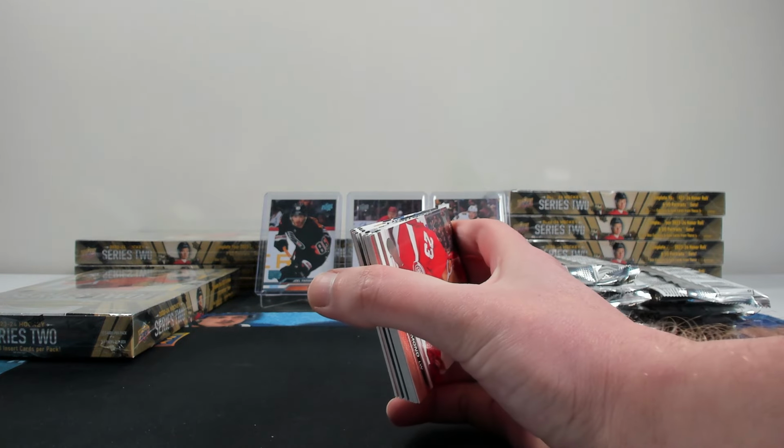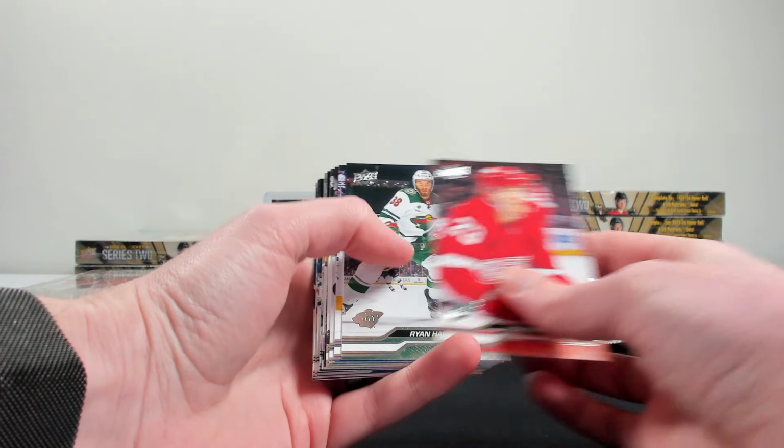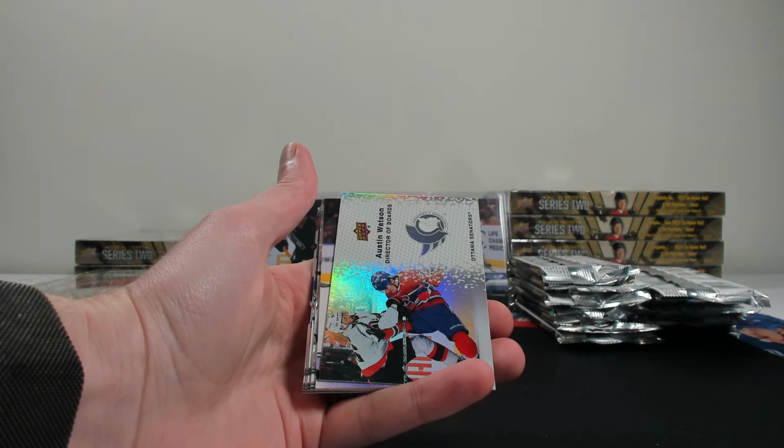And here we go. Next box. This is box number 3. All right. Hopefully we can get a Bedard soon. You know, you average about 1.4 would be the average. 1.44, yeah, would be the average.